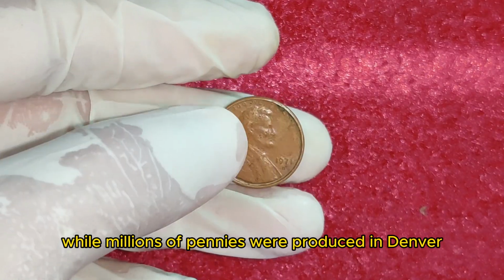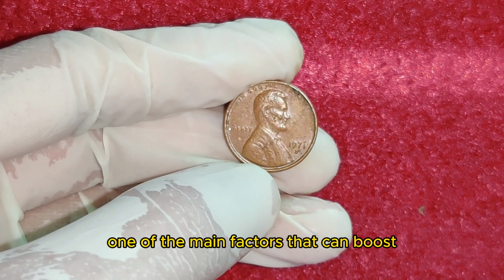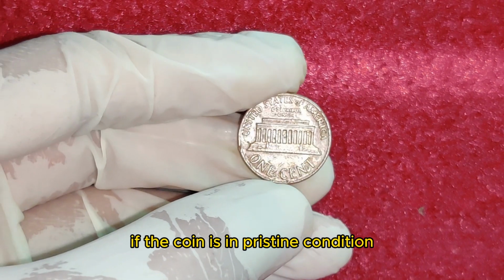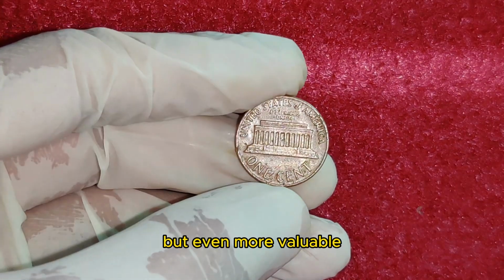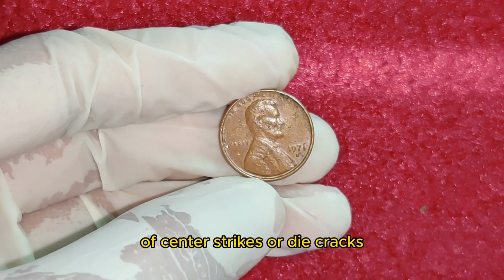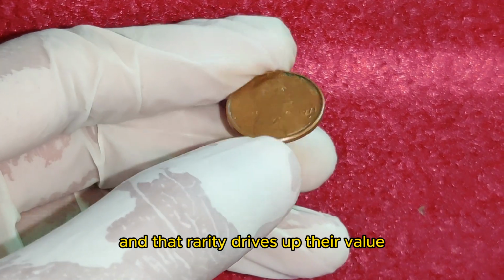While millions of pennies were produced in Denver that year, only a tiny fraction of them have the characteristics that collectors look for. One of the main factors that can boost the value of a 1971 D penny is its condition. If the coin is in pristine condition, with no wear and tear, it can fetch a premium price. But even more valuable are coins that have unique minting errors. These errors can include things like double dies, off-center strikes, or die cracks. Coins with these kinds of errors are extremely rare, and that rarity drives up their value.